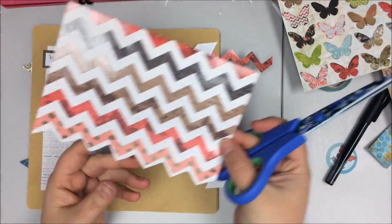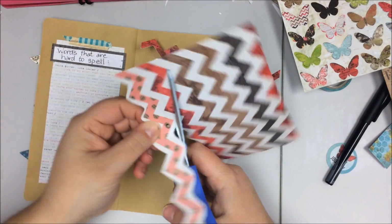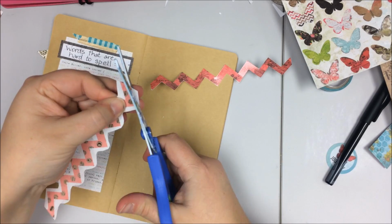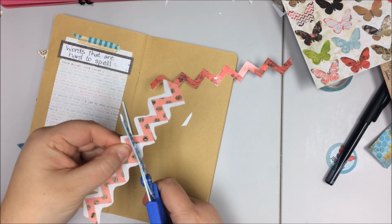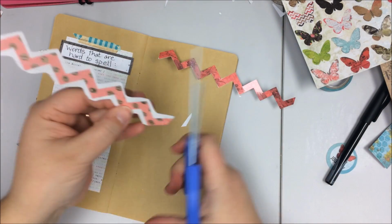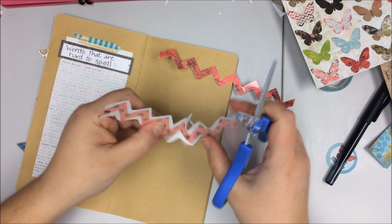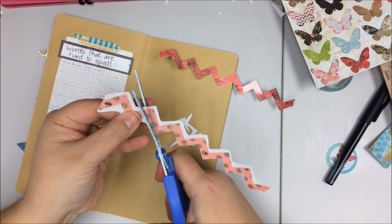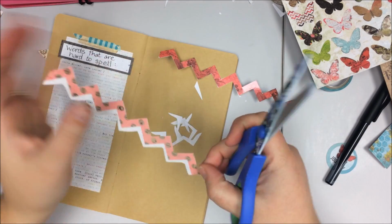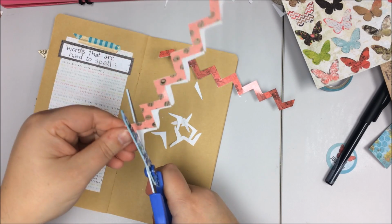So if we move on to the other side, I'm just taking this paper and I'm cutting some of the chevron out. I like the colors, but not all of the colors, so I thought it would be fun to kind of cut them out and make a bit of a border along one side. Takes a little bit of time here, but they're all straight lines, so it's not too bad. That's my trick for cutting out straight V shapes, is that I cut all one side in a row and then I go back and cut the other side. And then you can just pull out the little center.